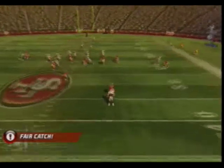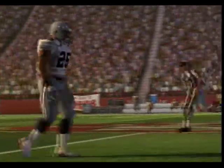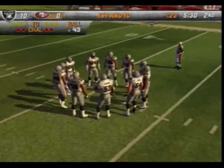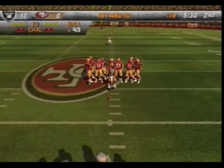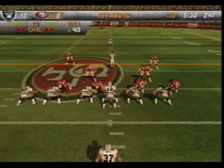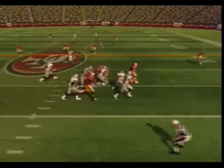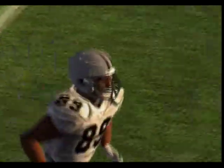He signals for a fair catch. Fair catch made at the 43-yard line. So they have first and 10 here. Ball on the 43-yard line. Ross, the lone setback, dropping back to pass on first down. Pressure sends this pass out of play. He didn't want to risk an interception and decides to throw it away.